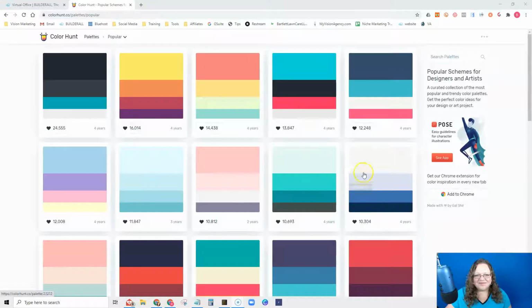Today we're going to talk about choosing a color palette for your brand. Establishing a color palette is important to do before you create your website, business cards, any promotional materials, or even when it comes to setting up your social media profiles. You want your brand to be represented in a professional way when your customers are researching you, so you need to have a consistent theme wherever they find you. So let's jump in and find some color palettes that would work for your business.